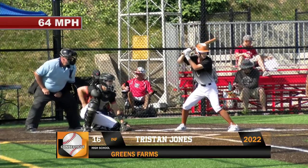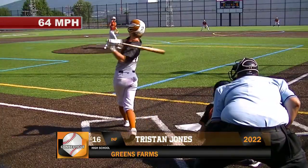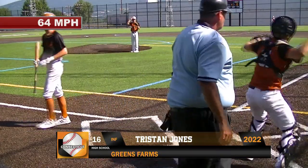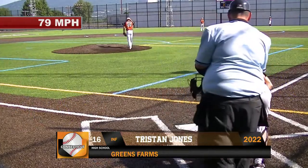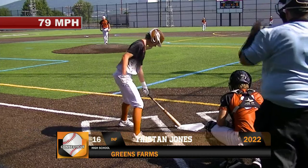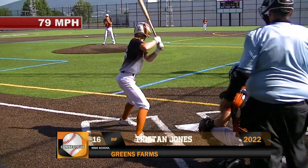Righty-righty matchup. Jones out of Greens Farms as here's the 1-0. Swung on, foul tip at the plate. A little frustration there from the catcher. Wanted to close that one. I think that is still Luxick behind the plate. 31. Nope, it's Valvano. They made a switch for us.